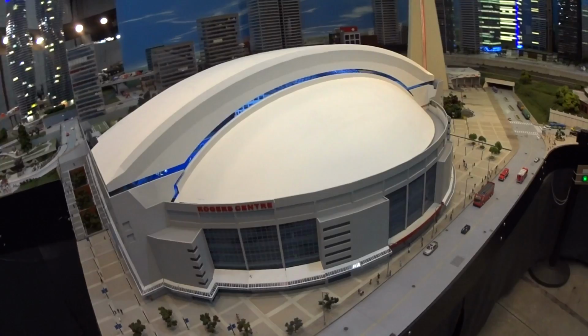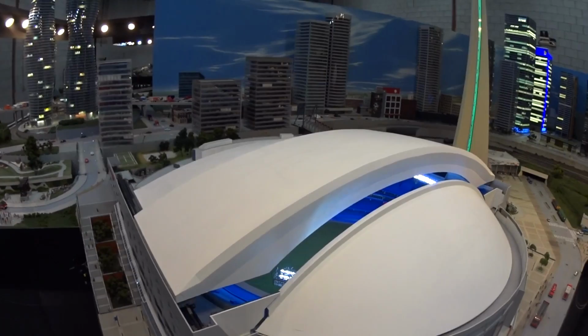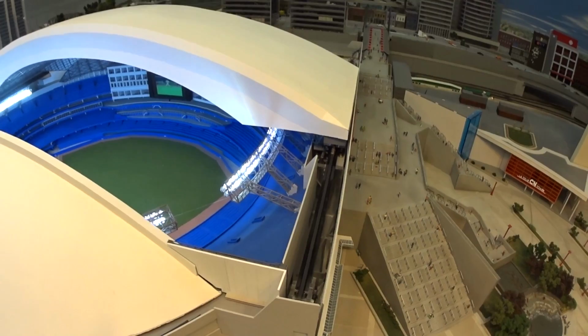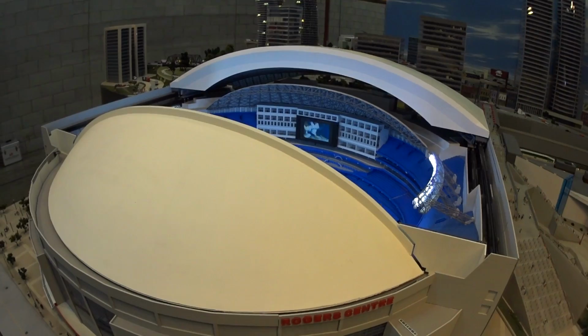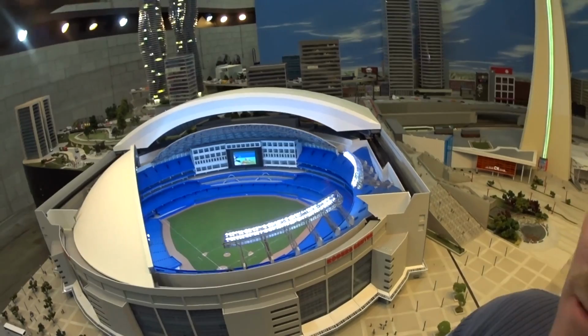Now get this. This is called the Rogers Center now, but when it was built, it was called the SkyDome. If we press this blue button. Now they must have a game happening tonight because there's nobody in the stands. But how's that?